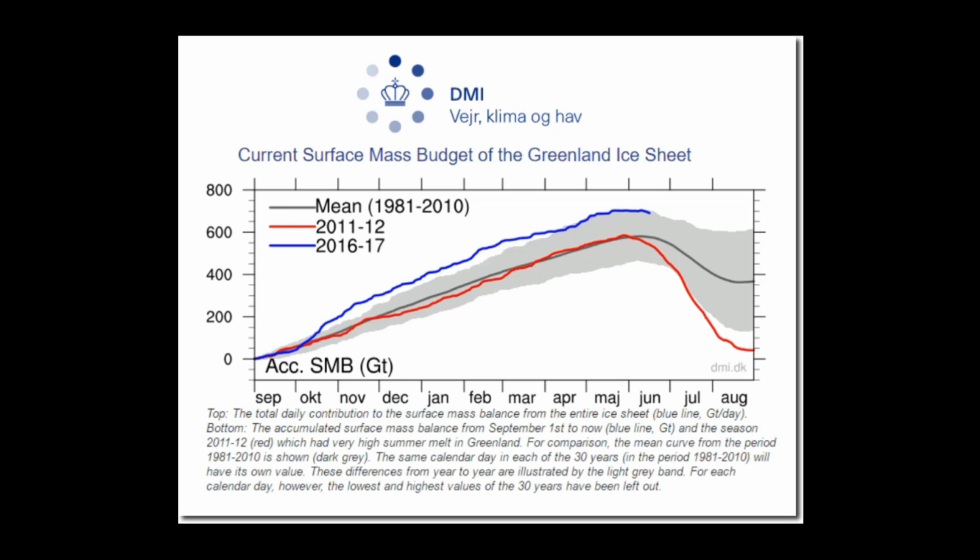Sadly, this is not an isolated incident. In fact, it seems to be standard operating procedure for climate scientists to report the exact opposite of what their data shows. This is how they obtain media attention and funding. Nobody is willing to pay them to say that nothing is wrong.